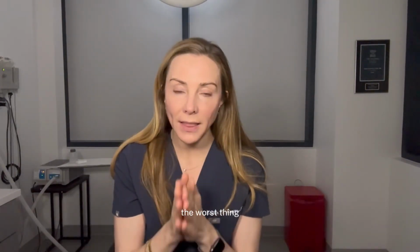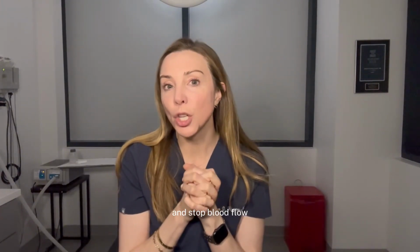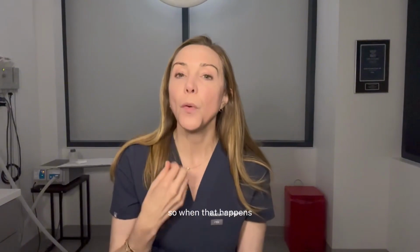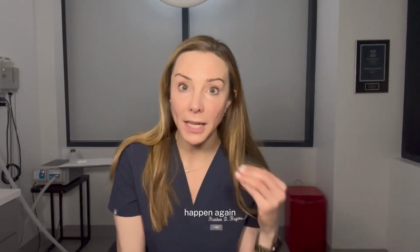The worst thing that can happen with filler is it can get into a blood vessel and stop blood flow going downstream. This is a rare thing to happen, but it can happen, and that's the reason why it's so important to only inject reversible fillers and to always have the antidote, which is the hyaluronidase. So when that happens, which is exceedingly rare, you can reverse the filler, make the blood flow happen again and prevent any long-term complications.